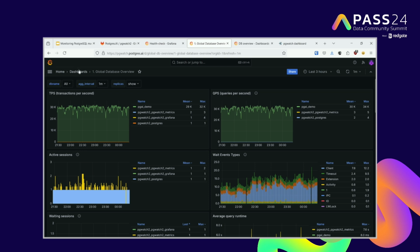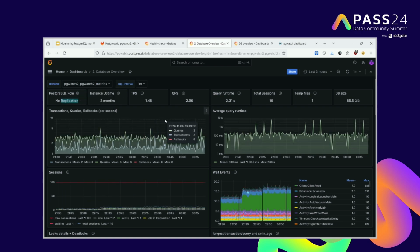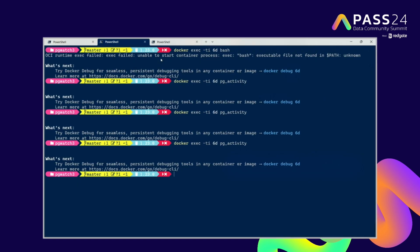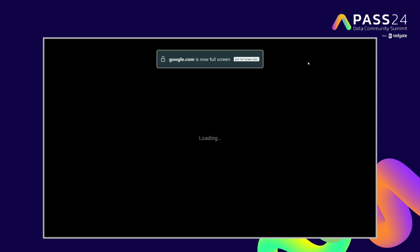For example, this is the global overview. This is the per database overview. You can choose the database and you will see different statistics like transactions per second, queries per second, etc. Okay. Now, let's return to our slides.